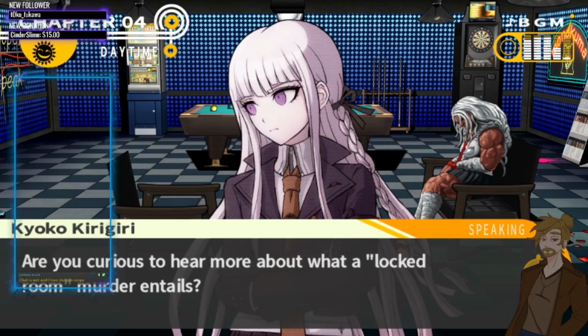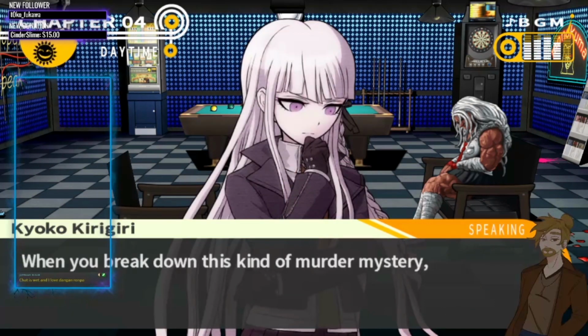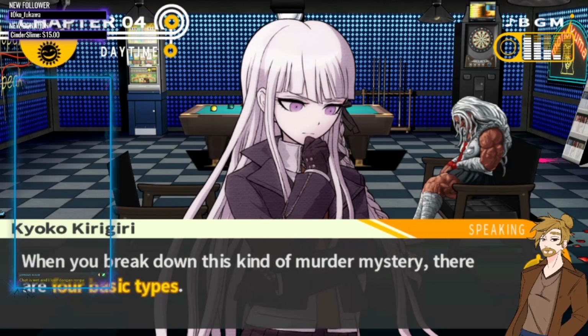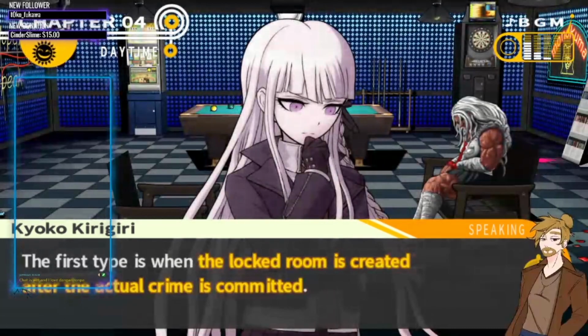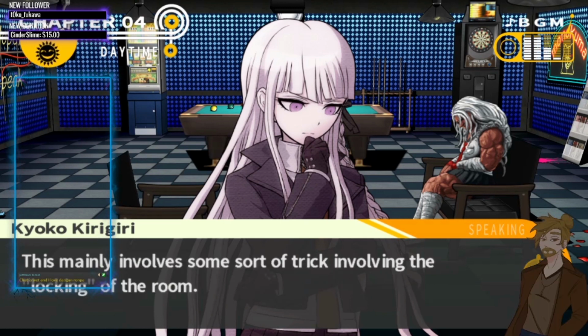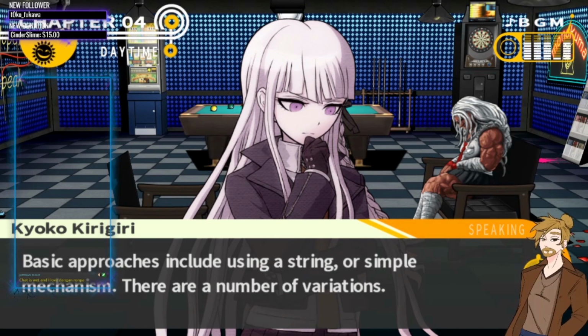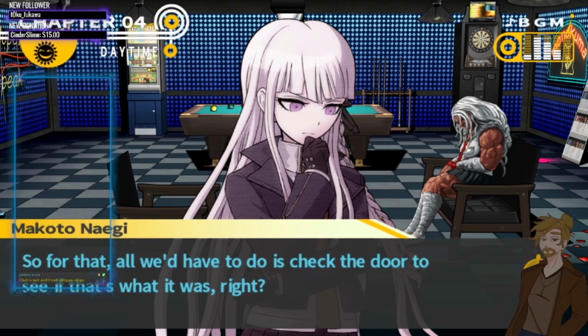Hey. Are you curious to hear more about what a locked room murder entails? Sure, if you don't mind. I read Sherlock, I know what it is. That's fine. When you break down this kind of murder mystery, there are four basic types. The first is when the locked room was created after the actual crime is committed. This simply means that the killer commits his crime, then through some special method, seals the room. This mainly involves some sort of trick involving the locking of the room. Basic approaches include using a string or simple mechanism. There are a number of variations. So for that, all we'd have to do is check the door to see if that's what it was, right?